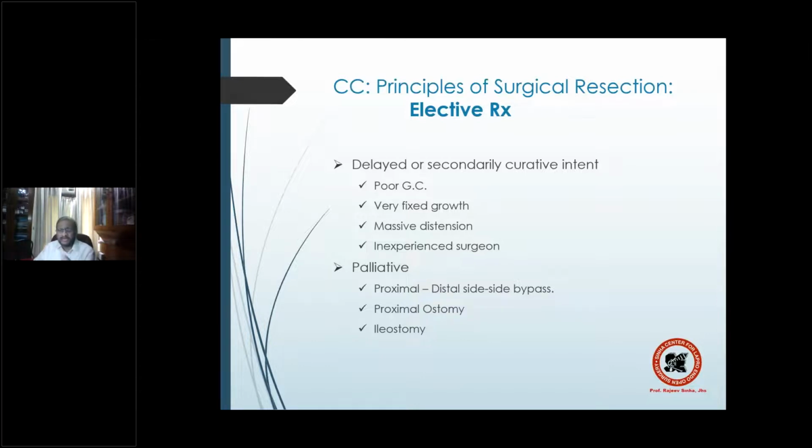You can have a delayed or secondary curative intent, and that would be when at first stage the patient has come to you in a poor general condition. At that initial stage, like an emergency, or the patient has a very fixed growth or a poor general condition, you do a temporary procedure, put this patient on adjuvant therapy, and nurse the patient back to better health. Or if you're an inexperienced surgeon and you can't do a colectomy at that point of time, you have to go in for another palliative procedure. You just do a bypass, come back out, and later on go in for a secondary intervention in that particular patient. So primarily it should be a temporary job, and later on you go in for the permanent job.